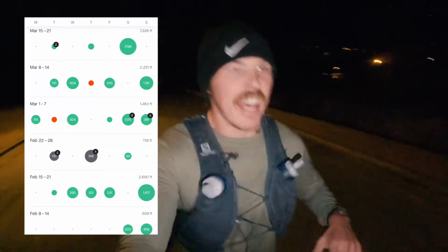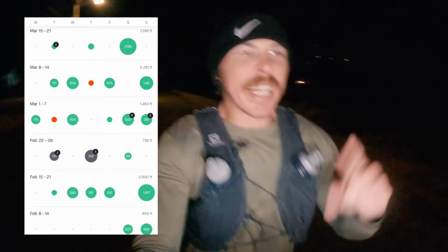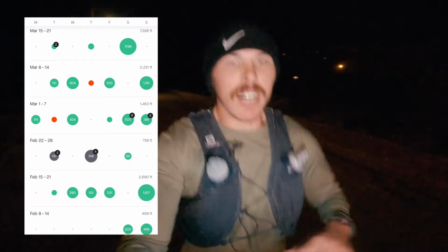And it's funny, I was looking at my training log on Strava from last year during the 8 weeks I trained for the Lake Martin 50. And during that total 8 weeks, I only had 7,800 feet of elevation gain during the entire 8 weeks of training. So no wonder I was not prepared for the elevation gain during the Lake Martin 50.